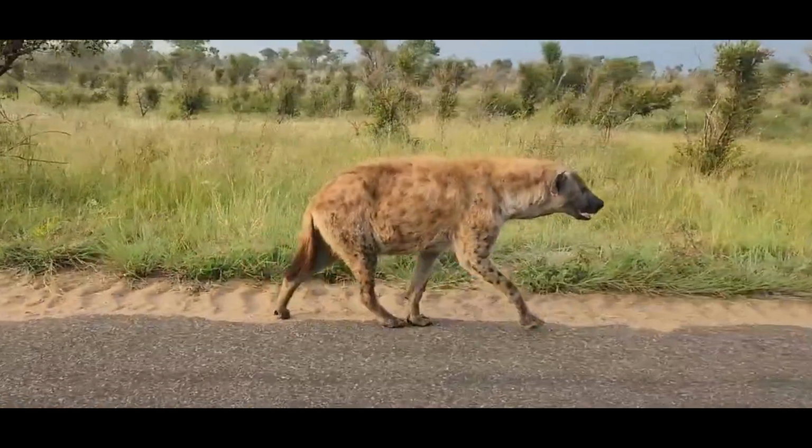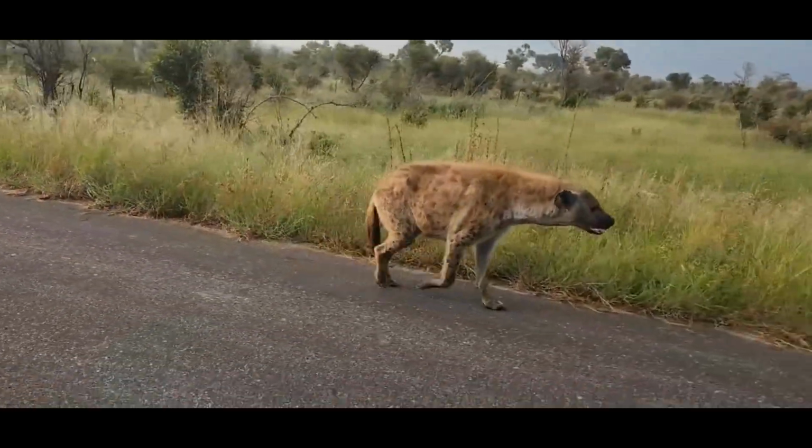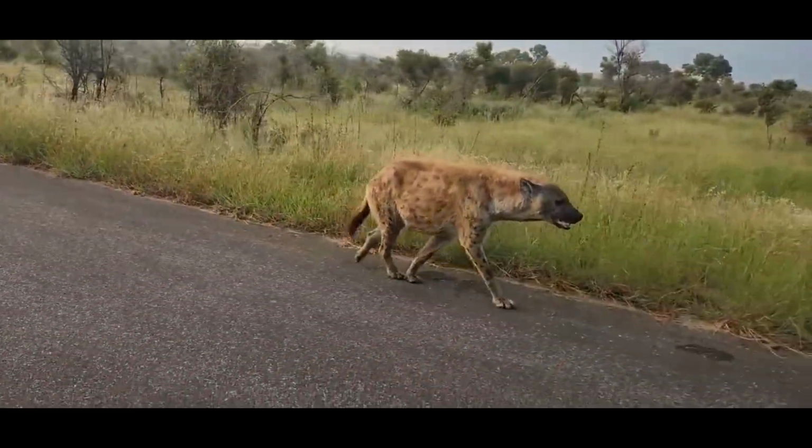Quite an old, weather-beaten hyena. Walked for miles down the road. We went past it and came back probably an hour later and it was still walking.